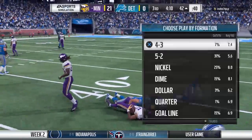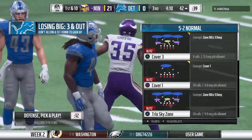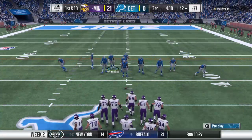He had one man to beat. It takes a touchdown-saving tackle to bring him down. And the Vikings will be set up well as they take over in great field position. 1st and 10.